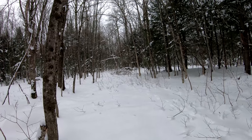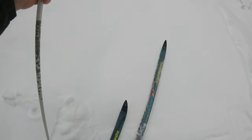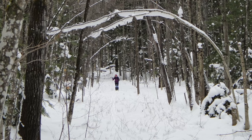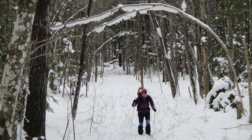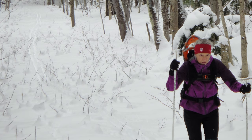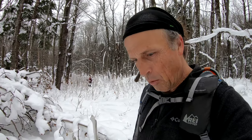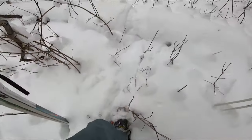Here's what we're looking for. We're in this deep brush going up a hill through a pass. Hard to get through with the skis. It's too deep to walk. So we're gonna take the skis off, carry them, and take the snowshoes up.